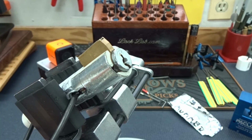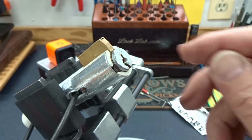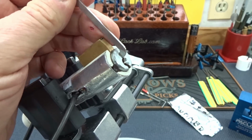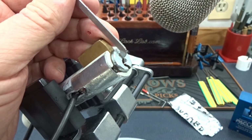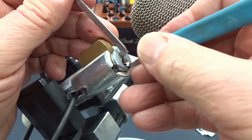All right, I've been using top of the keyway, and I'm going to continue to do that because it lets me work in the bottom. And I've been working with a variety of different picks. A lot of floppiness in this lock, but that doesn't mean diddly. All right, I am going to put the microphone right next to it. Hopefully you'll be able to hear. There's a lot of crunchiness in this thing, and I'll try to shut up.